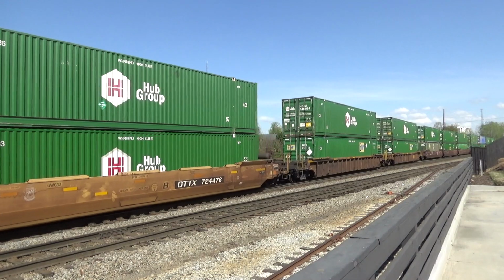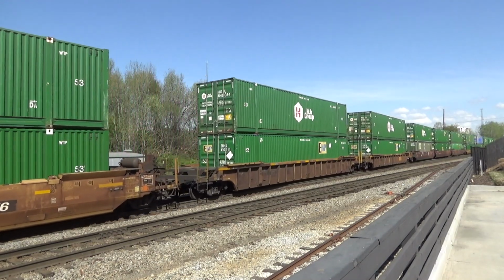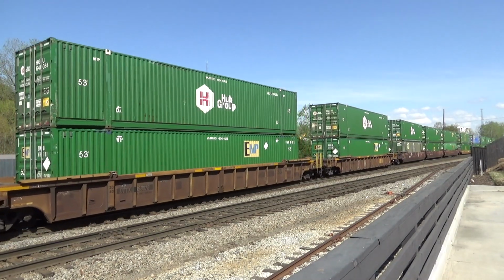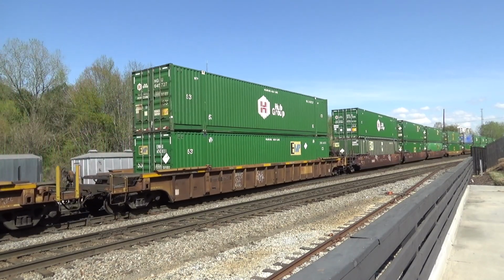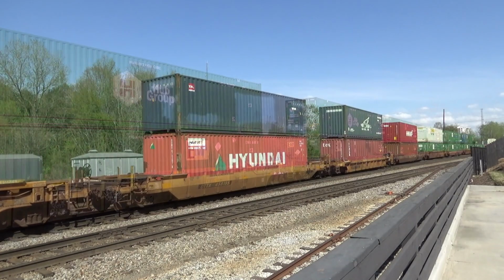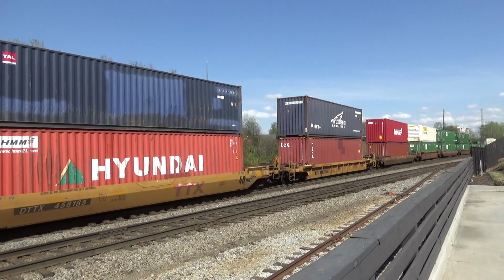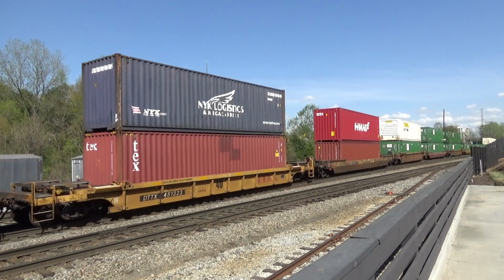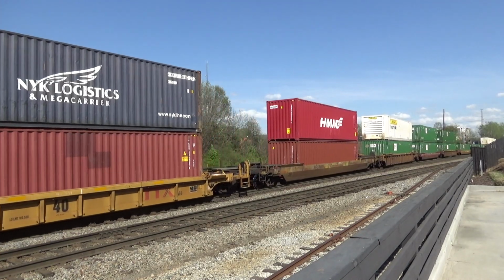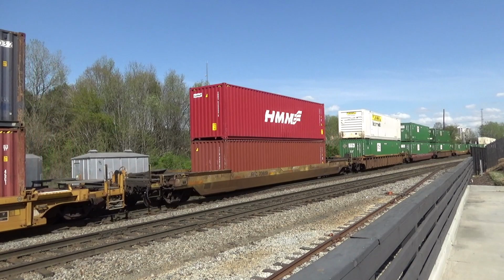Behind that is a mix of Hub Group and EMP containers that will more than likely go on 23E for the KCS in Dallas. And finally, the last mix of containers could be any possibility. Some for Atlanta, some for areas in the north or the Midwest, or down south to Savannah or Jacksonville.